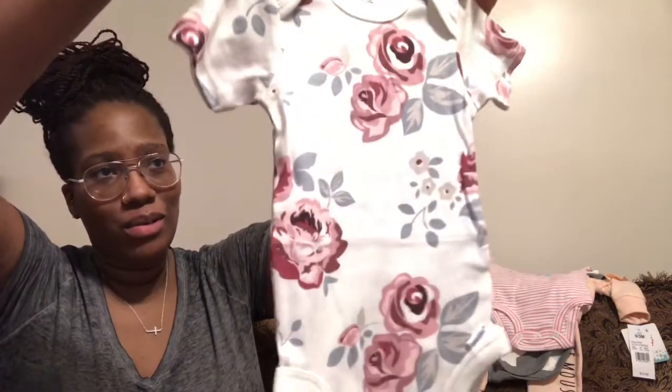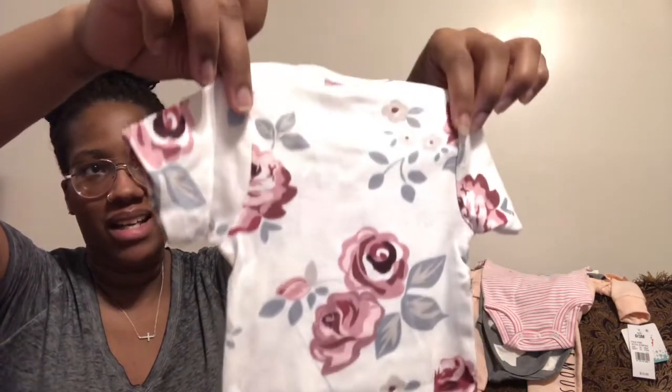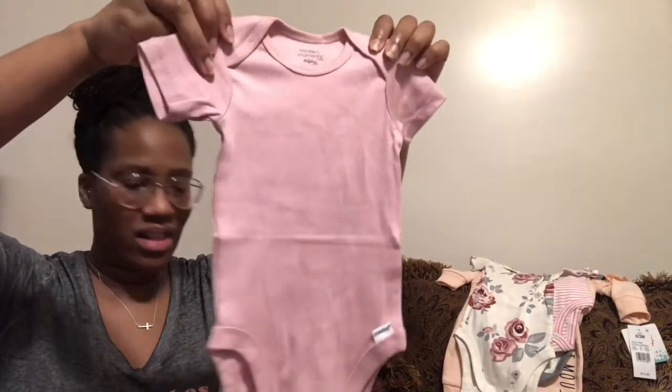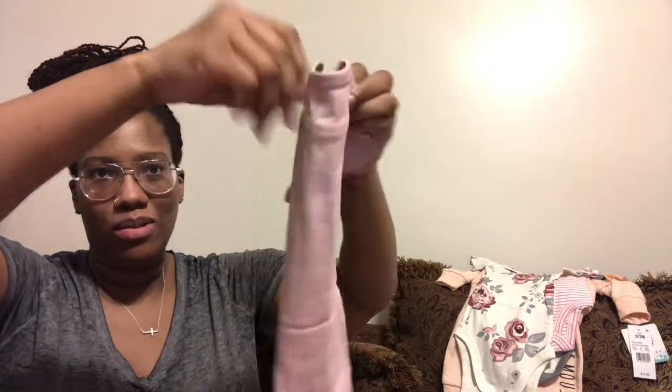So she has that. Like I said, she has a ton of onesies because I feel like as a baby, all you need are onesies and diapers. And some shorts. First ones that I received off my registry: this little rose gold with little flowers, little roses on it. So cute. Second one, this came in a set of four. So this is just that cute little rose goldy color.